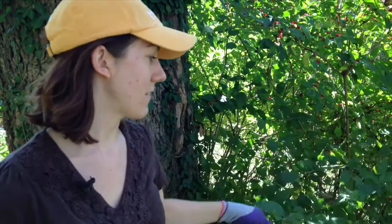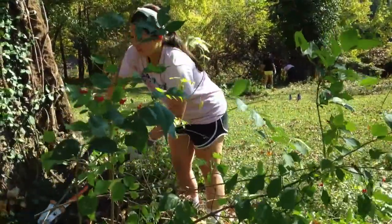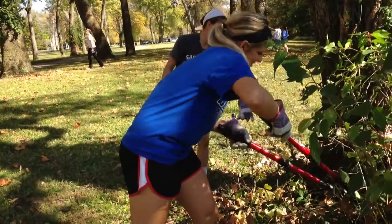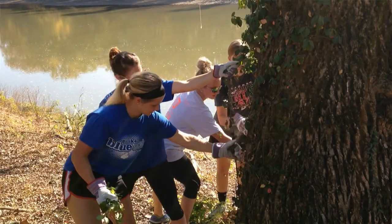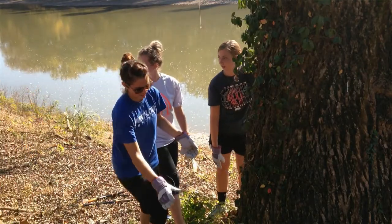This area has been treated before for Wintercreeper and also for bush honeysuckle, which you can see is this plant right here that stays green all year long and provides these beautiful red berries, but it ends up really overgrowing and taking over any of the native plants, and it shades out and ends up covering the forest floor. Both Wintercreeper and invasive bush honeysuckle started in Asia, and they were brought over because of some of the positive benefits that they provide. Every plant wants to grow, and invasives really like to spread and grow quickly. The problem with that is that we lose our native trees.